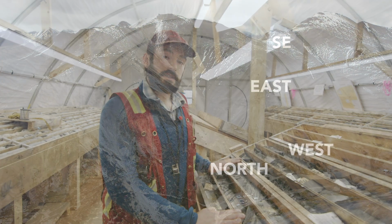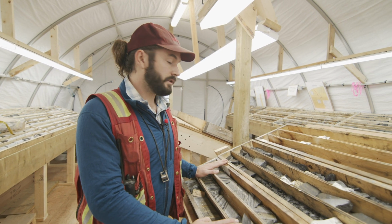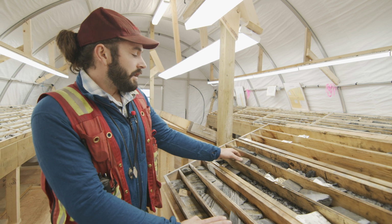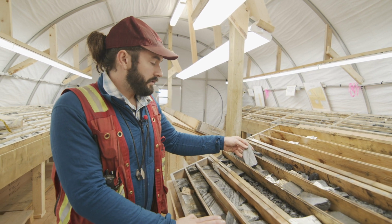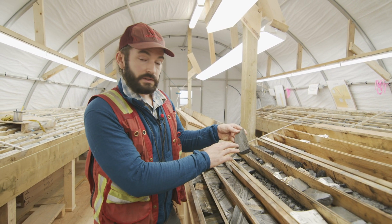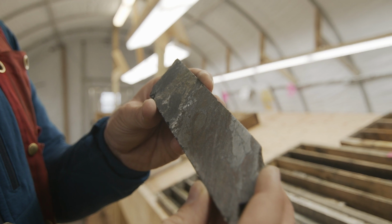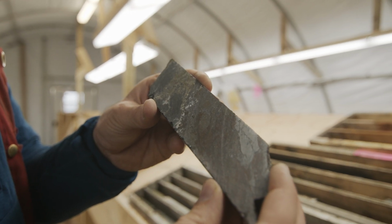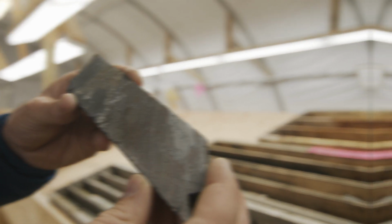Tom East is slightly different. It's by far the highest grade. The average grade at Tom East is something like 25% zinc equivalent. And a lot of that is to do with the presence of a lot of this coarsely crystalline galena that we see remobilized in the axis of a fold that is at the core of Tom East.